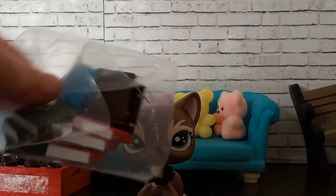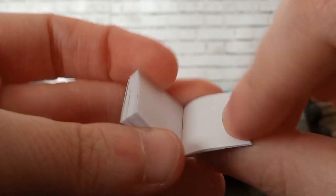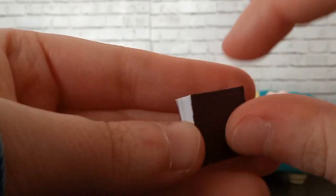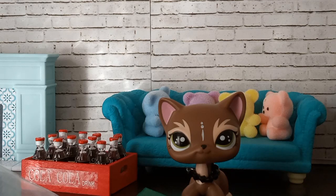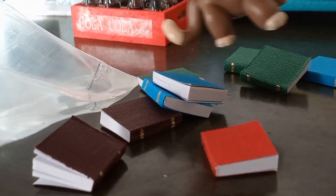I got these books, and you can actually open these books, which I hadn't known about. That's pretty neat. I need books like these. Wow! Those are so many books!